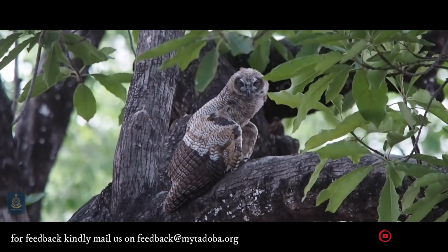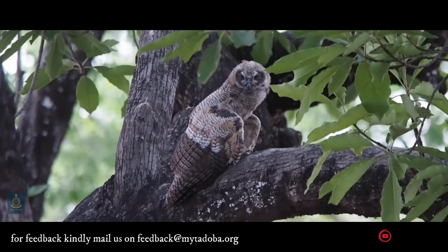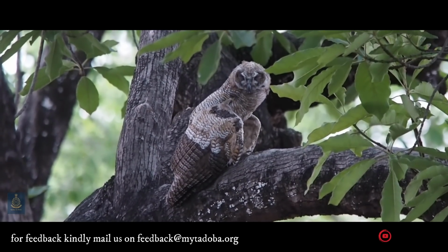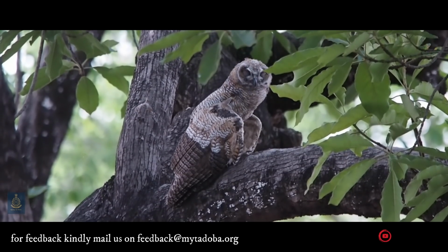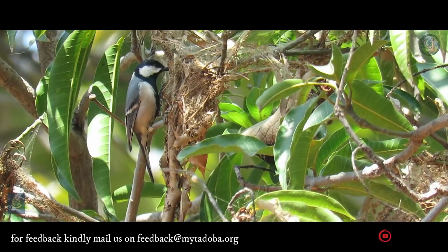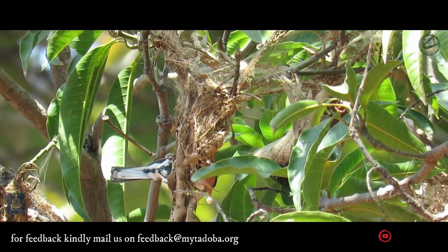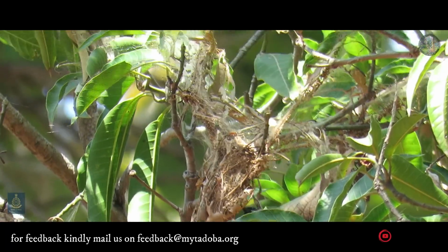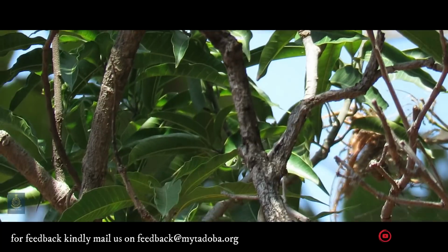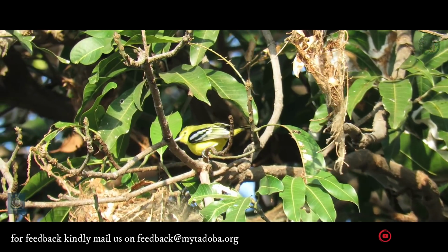It is also observed that not just the mother but also the fathers help in nursing the young ones. They often take turns in guarding the nests and also incubating the eggs. Here you can see two little birds, the great tit and the common iora. They are feeding on insects which are trapped in the web of social spiders.